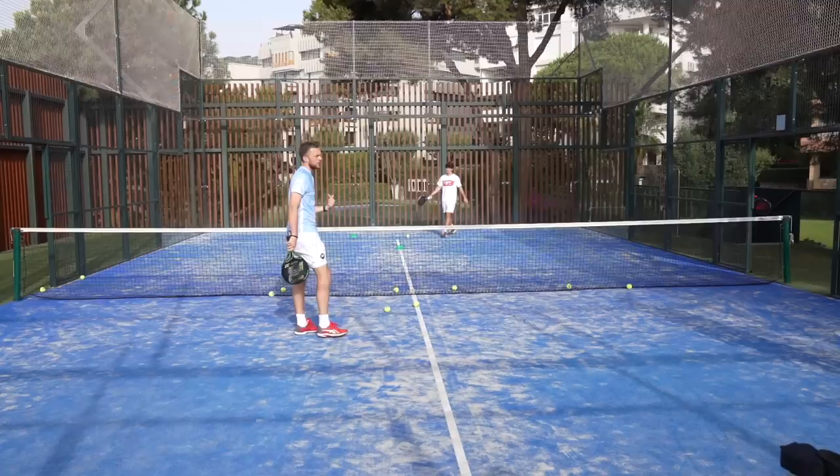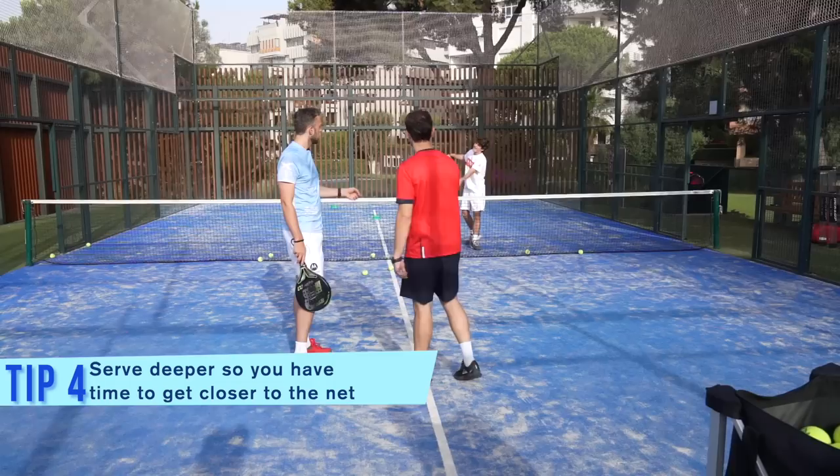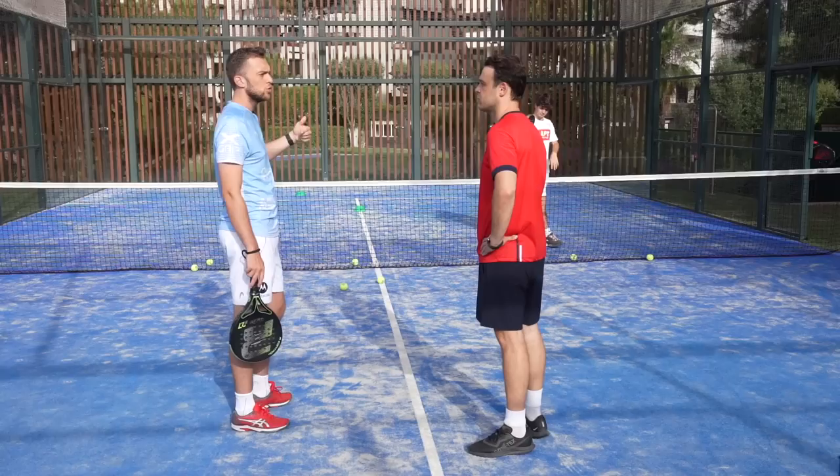Yeah, exactly. You take more of the control because it was deeper, and he has to go back, right? So he cannot get into the ball and make something with you. Yeah, see, now I have more, I could do two steps more. So that was the difference between hitting here and here, and a little higher. Yeah, perfect, because it was a deeper serve.